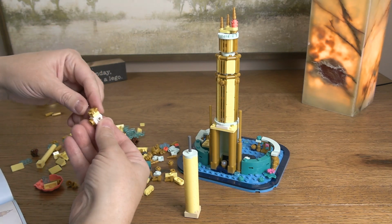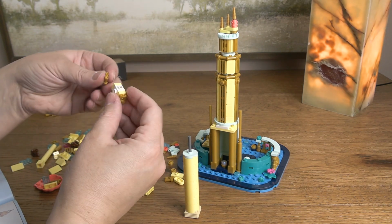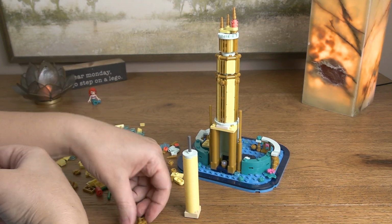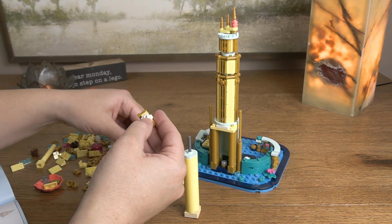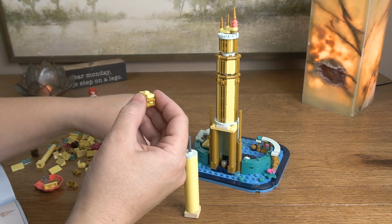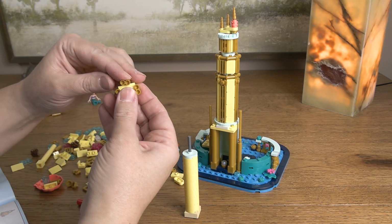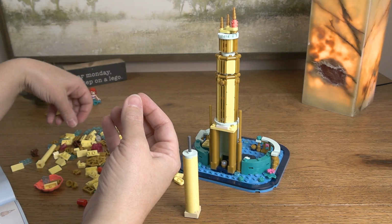Oh, I put a roller skate. I was supposed to put binoculars. Where's the binoculars? There we go. Oh, sorry, pushing it on the wrong side. I'm going to put this on first and then put the binoculars on it. What a fun use of a binocular piece.